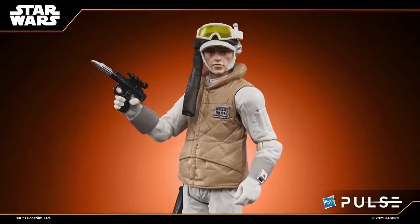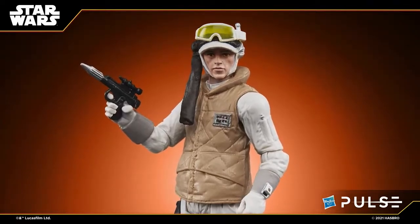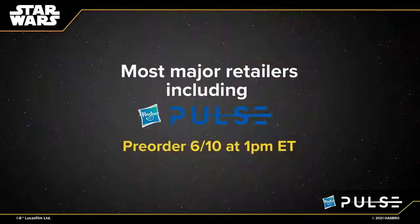That's right. It's the Hoth Rebel Soldier. So photoreal deco for the first time on this figure. This is a classic sculpt, but even on those sculpts, we get so much more detail and accuracy with the photoreal deco process. So he looks amazing. Packaging's not available at this point, but it'll recreate the original release as much as possible. Available at most major retailers, including Hasbro Pulse, for pre-order tomorrow at 1 p.m. Eastern Time, and will be on shelf later this year and early 2022.